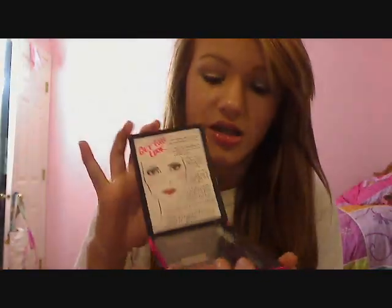These are really nice for fall because it's only $14. You get three pigmented eyeshadows, a blush, a liner, a mascara, and a lip gloss. It's like everything you need for your look except for foundation. But if you don't wear foundation, then you have everything. I think this is just such a great fall thing. You could just wear this all fall. So this is the dark one.